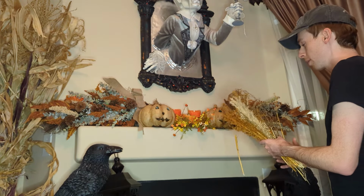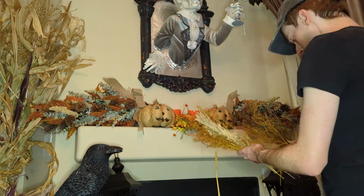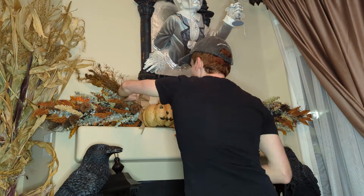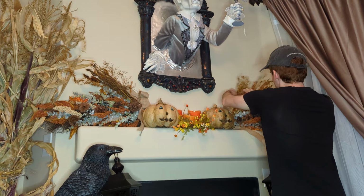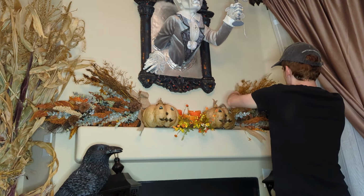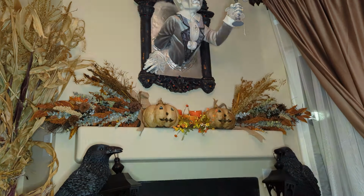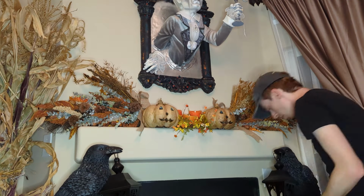Now we are just adding some of this dried floral that I picked up over at Target this year. You know, because the teardrop faux florals just weren't enough. We had to take it the extra mile and then add on top of that these dried real florals. So I'm excited to show you how that all came together.